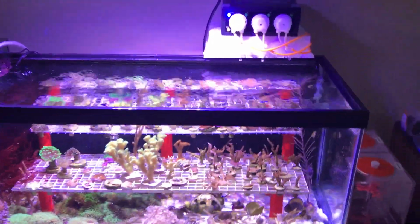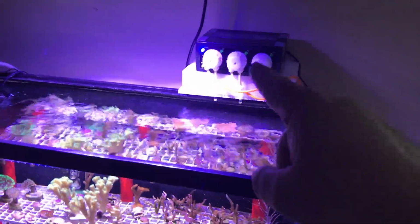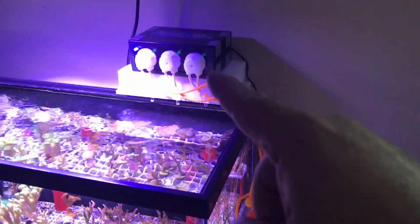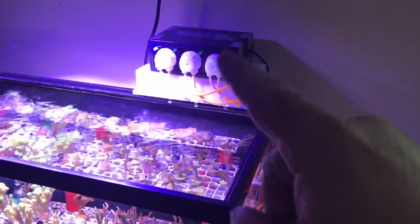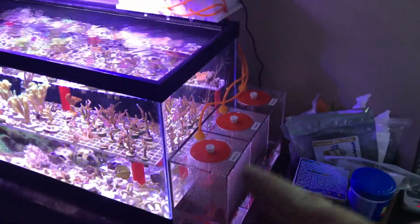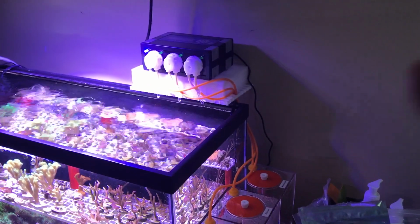So I had been using Kalkwasser in the auto top off, and it's been doing a pretty good job. But you'll notice I've now got a dosing pump on here. And this is a Jebao 3-port doser and 3 dosing containers, which I won at the Coral Lust barbecue last week. So this was in the raffle.